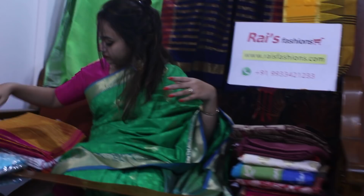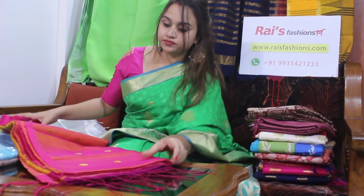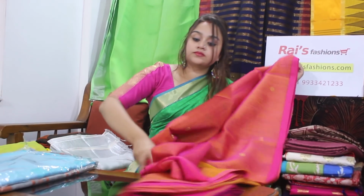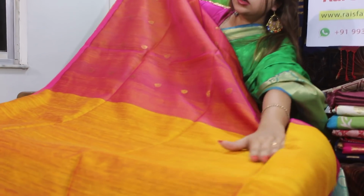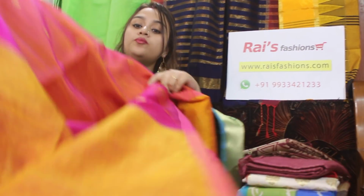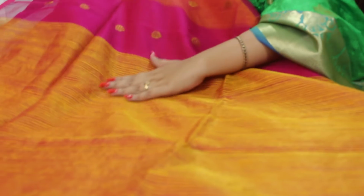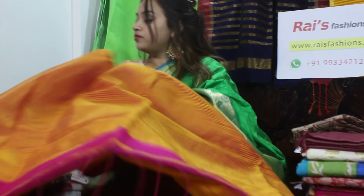very beautiful one. This is another color, pure matka muslin. This is the matka part, this one is muslin, jari work. This is the pallu part. Stripes, contrast pallu, very beautiful one.